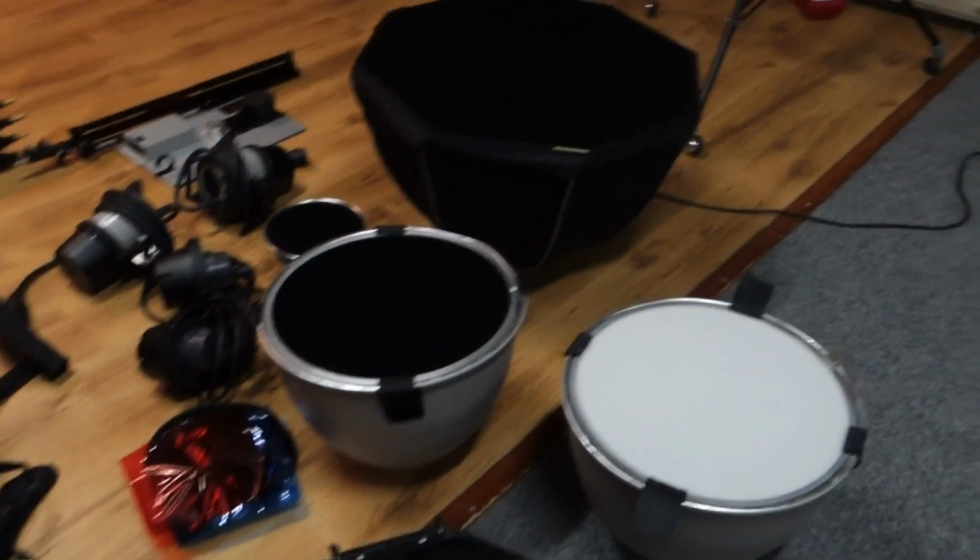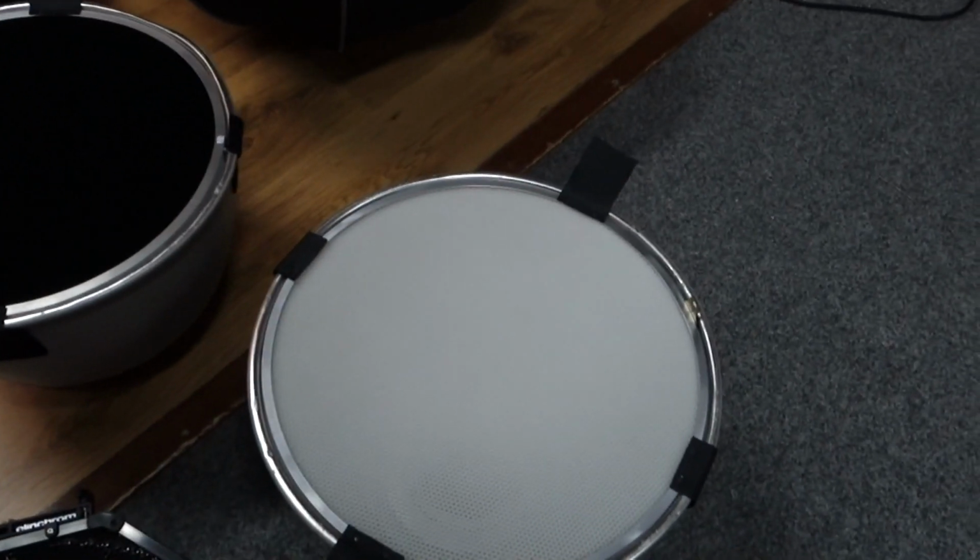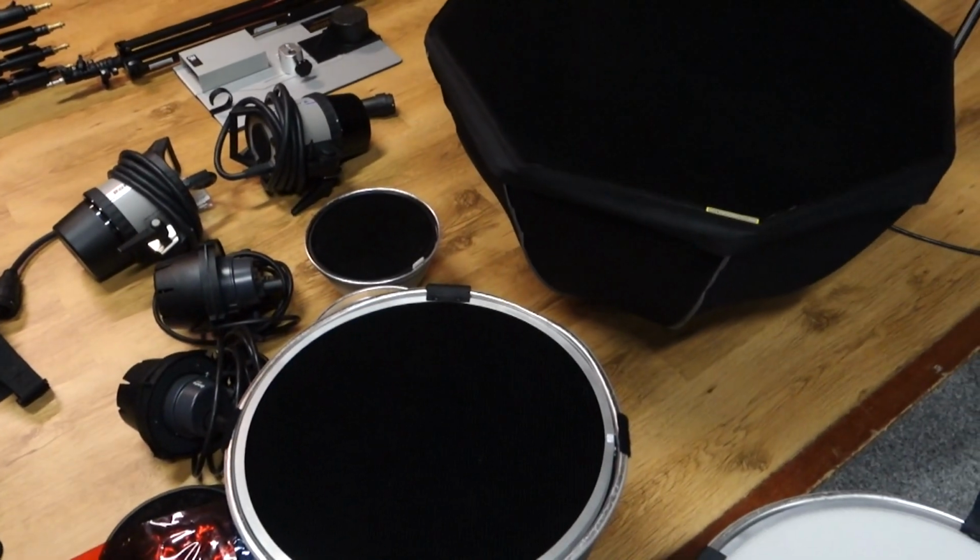Okay, as you can see the collection is growing. We have 2 maxi lights, one with a white grid and one with a darker grid. Now we have some color gels.